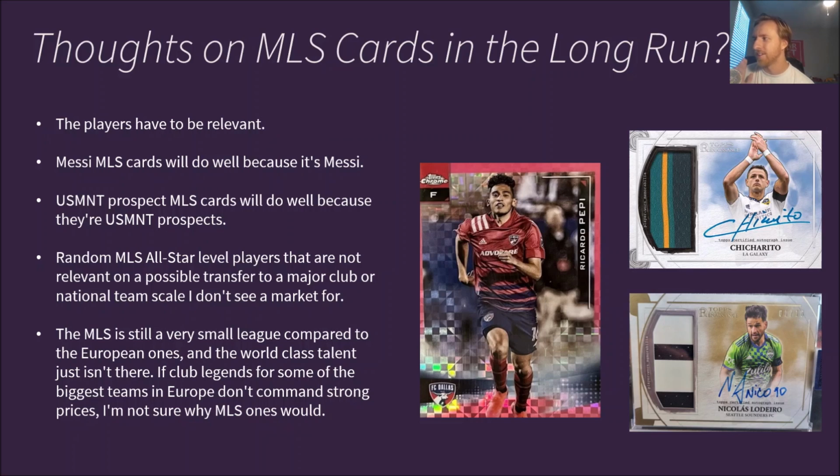But I don't think that just because there's MLS players in this and the set looks really nice that they'll hold great value. A guy like Chicharito, I think, makes sense for somebody that might hold value, but guys like Nicolas Loidero, I actually don't even know who that is, but I'm pretty sure he's an MLS All-Star level player. I don't really know what the forecast is for a guy like that because he's really not that well followed as a player. So those I wouldn't personally be targeting for any specific reason.